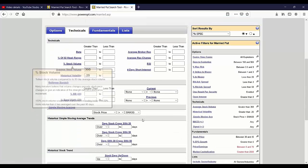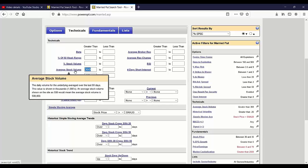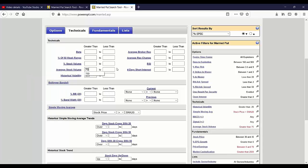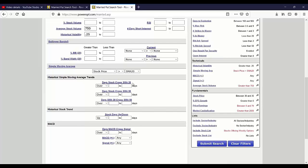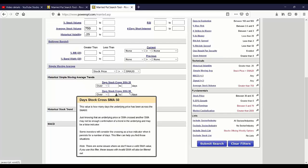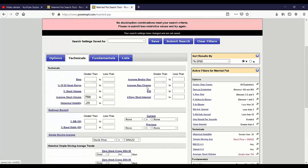We are looking for stocks in an uptrend above the 50-day moving average. I might change that to the 20-day moving average. And then I might increase my volume. This is measured in thousands. So it's looking for stocks that have an average volume over the last 90 days of 300,000 shares. Let's just up that to 750. And I could put in 1,000 if I wanted 1 million shares on average per day. I could use MACD if I wanted to, or number of days the stock's been above the 20-day, 50-day, or number of days the 20-day has been above the 50 and so forth. But let's just leave it as is for now and see what we get.